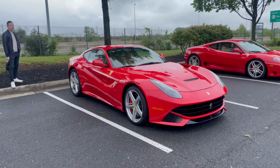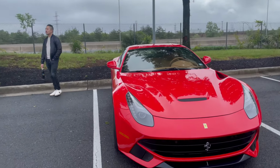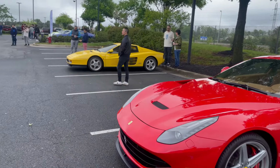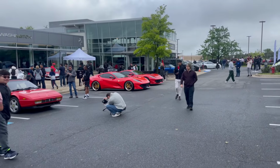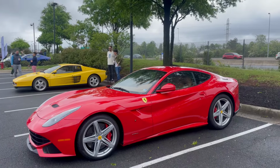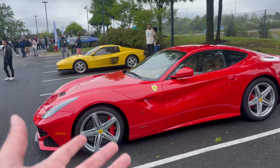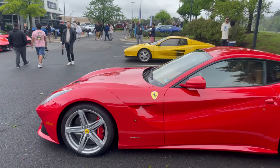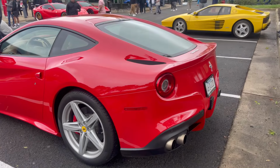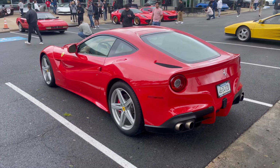And I gotta talk about it once again, just the sheer beauty of the F12 Berlinetta. I was talking to some people over there about how I view it compared to the F12 tdf. Again, both are great cars. It's just something about the Pininfarina design that just has more emotion behind it. There's just something sculpturesque about the F12 Berlinetta.